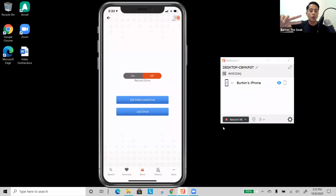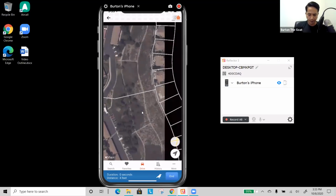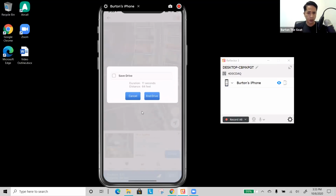So we're going to give you two ways to go about this. The first way is just drive. Here, you're just freestyling. Go do what you normally do. Just drive, find your abandoned properties, tap on the parcel. You can go into the details and you can add it. Now, as you're driving, we're going to record your drive. And when you hit end, you can save your drive.